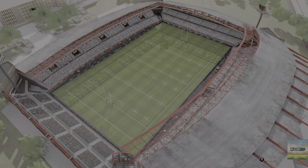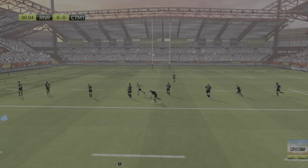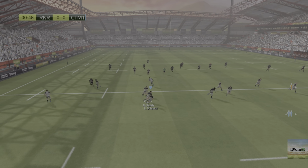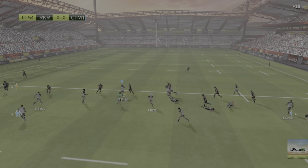I'm here with Ben Kay, who'll be keeping a keen eye on tonight's match. The match will start any moment now. An easy kickoff to start the match. Smith recovers the ball. Sharp passing. The ball's passed.